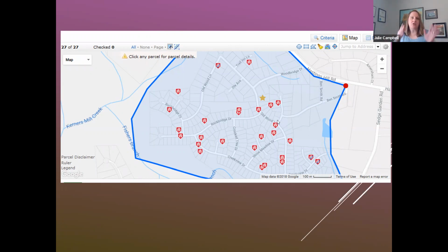If you did this search and you only had one closed comp, you may need to go out a little further. You may need to go back a little further. Honestly, if I were doing this, I would figure out how to tighten it up a little bit. Maybe put in the number of bedrooms. Maybe put in similar year built. 27 is a lot, so somehow I need to pare that down a little bit. And that's what I mean by expand on it or tighten it up a little bit.